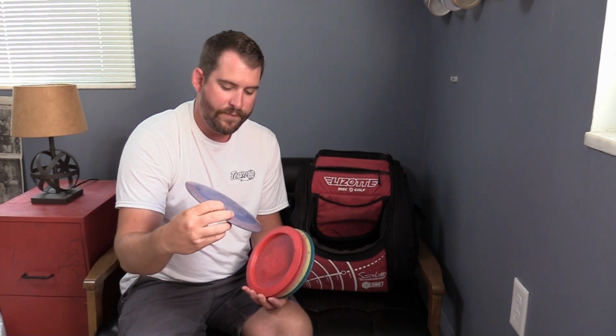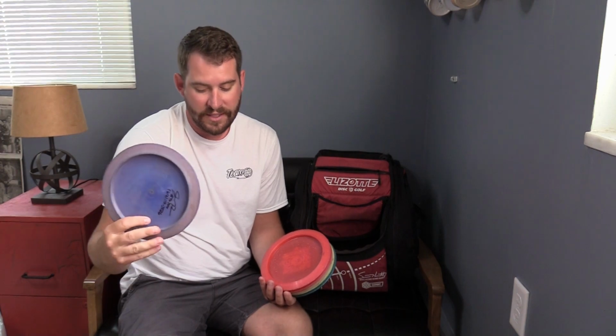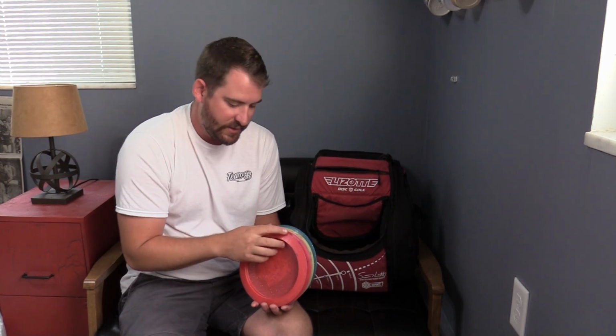I have one more destroyer in the bag right now, which is a David Wiggins destroyer. This one has always been my forehand destroyer, so I just keep it in the bag because I just love throwing it on forehand. I don't know why. I know many people would say you could throw any disc forehand, and for some reason that's just one I like to throw forehand.